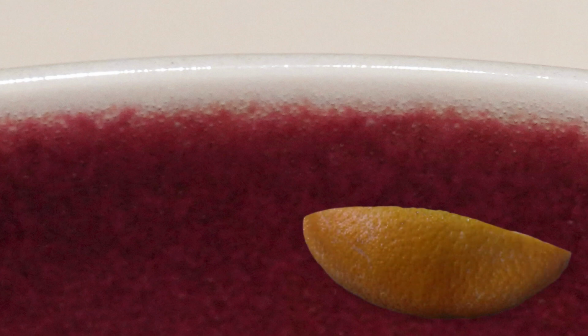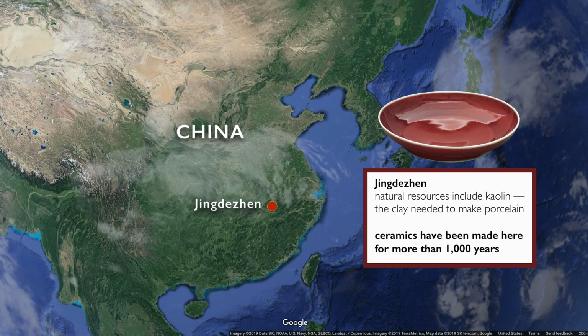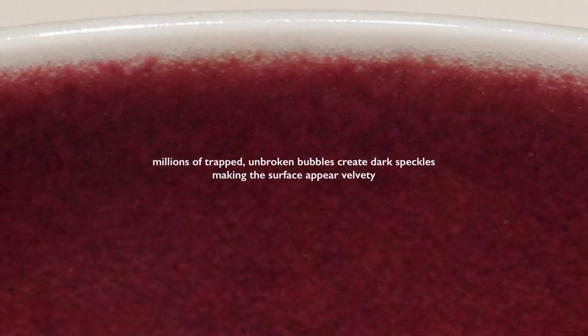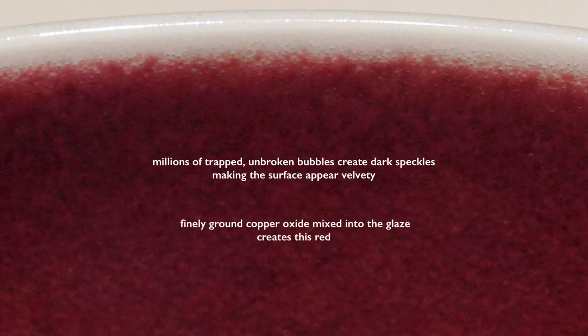The bubbles are very important here. Some of the bubbles burst, and when you get very close to the surface, there's a little bit of a sense of an orange peel effect. That's very typical in ceramic work of this time period from what's called the porcelain city of the world, Jingdezhen in South China, where this was made. So these bubbles that burst, they create some part of the surface, but the unbroken bubbles underneath are interacting with copper that's creating red. Now, copper is one of the hardest things to control in the kiln.